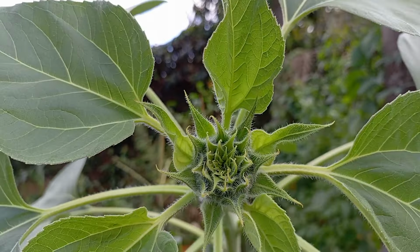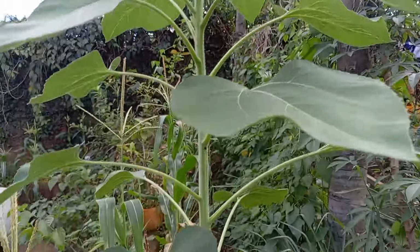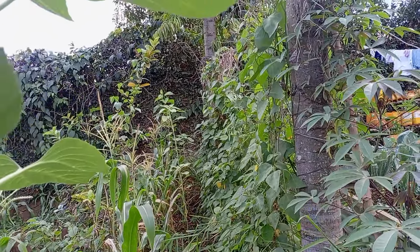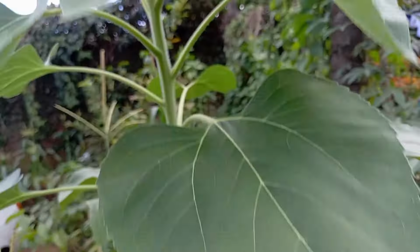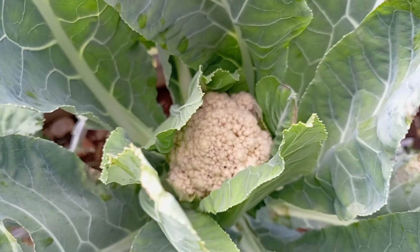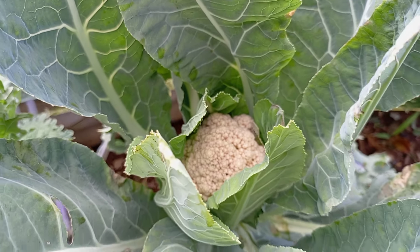The sunflower is almost blooming. I planted here many sunflowers, but I'm seeing only 4. The others are that side. So we have 4, which is enough. I can't stop admiring the cauliflower.